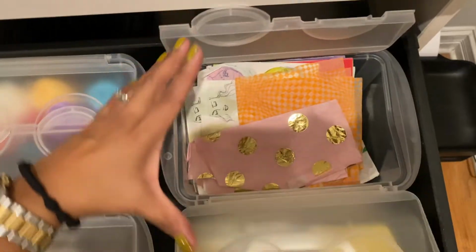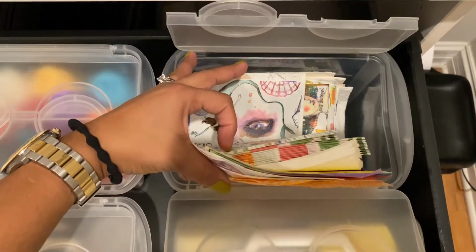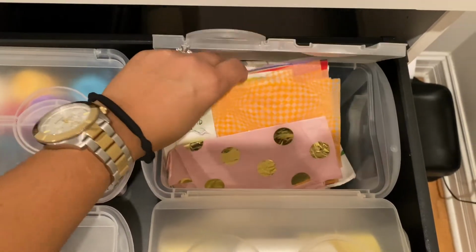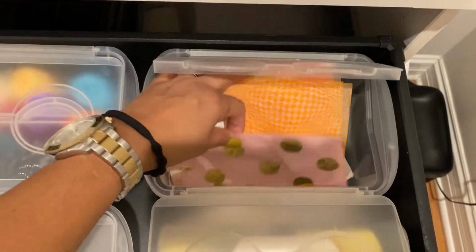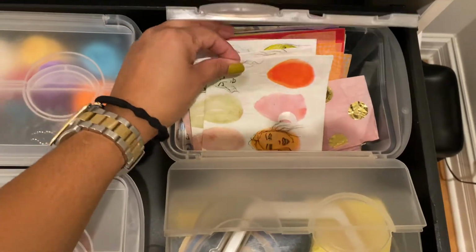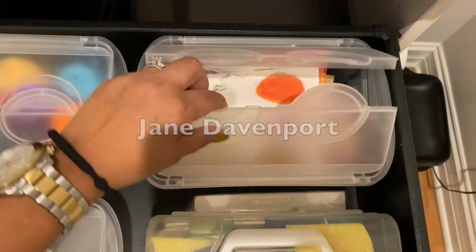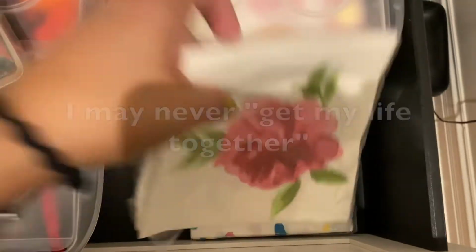Okay, this one is basically for mixed media, and it's got a bunch of different tissues and stuff that you use for mixed media. Some of the tissues are things that we got as part of gifts, like this one. This is LOL tissue. These are, I don't remember her name off the top of my head, but I will put it in the caption when I get my life together. But those are her tissues. And then these are tissues that I found.